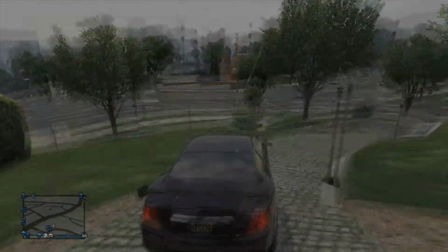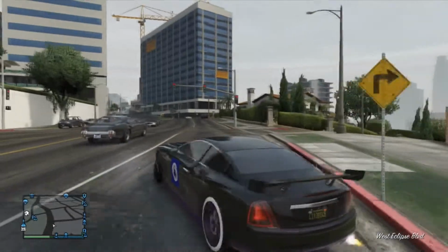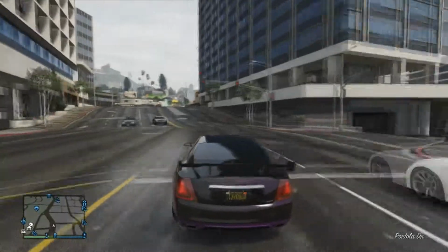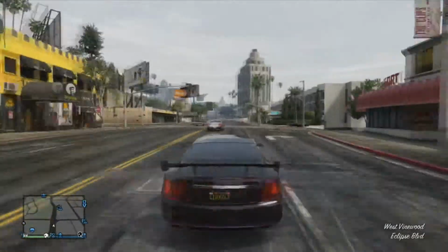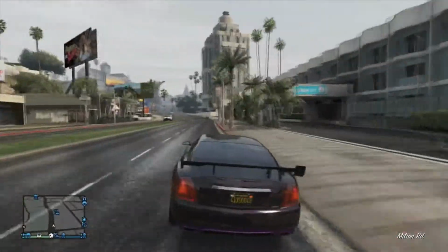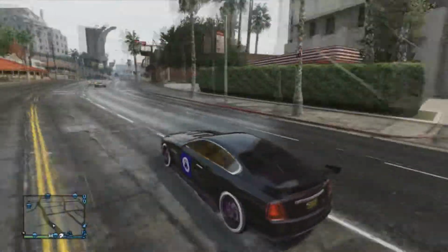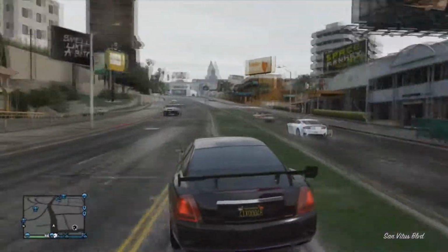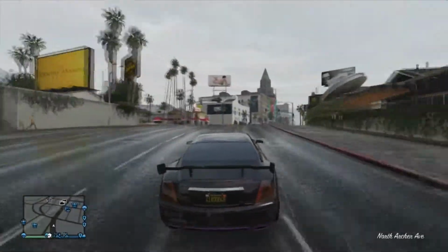Okay, so the next car in my garage is the Albany Alpha. And what I like about this car is it's really fast. I mean, it's not as fast as some cars, but it's pretty fast. I really like the paint job you can do. See, you can see how fast this car is. You can do a lot with the car when it comes to tune-ups and looks. I went with the pearlescent bright purple. I think it's the bright purple. Or maybe that's midnight purple. But I think it's the pearlescent bright purple.